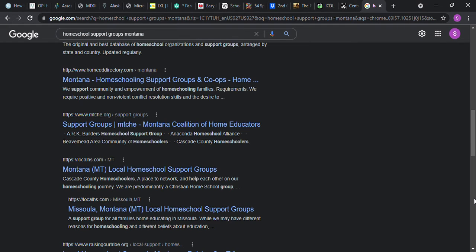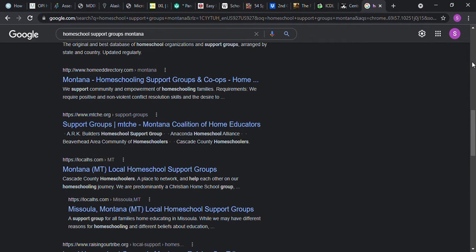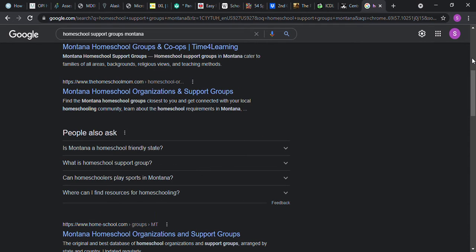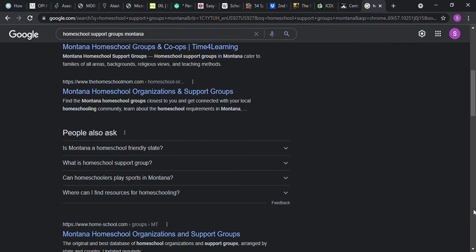They also share books. Some of them share books and curriculum if they have books they want to pass around that they've used and maybe not written in, and you might want to donate books to other homeschool families, and this would be a great place to find other homeschool families to donate to. So you might want to join a homeschool support group.